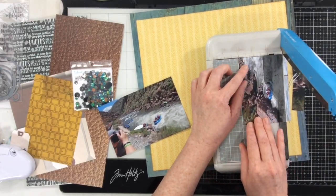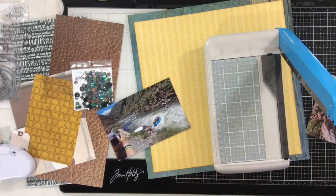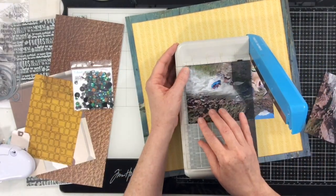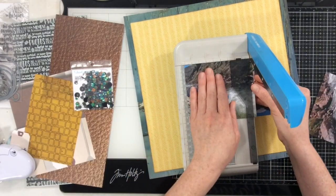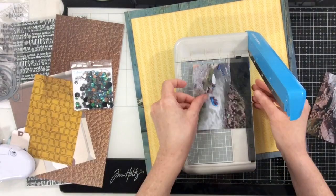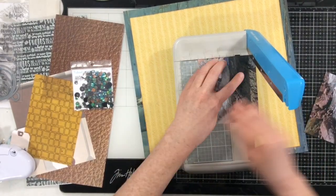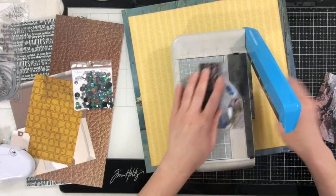And I did decide to pull in the masculine collection because there are these really pretty darkish blue tones to those pictures, and I thought that would work really well with the bright blue rafts in my photos. So I was able to cut that lady right off. And I'm watching my measurements so that both these photos end up being the same size, and that will help when I go to mat them.